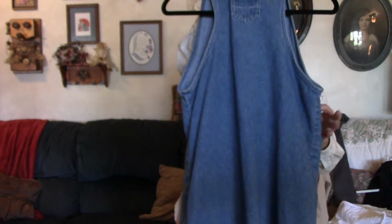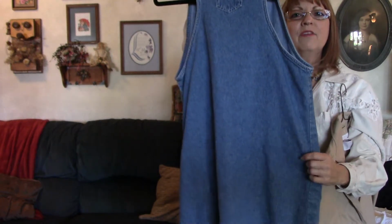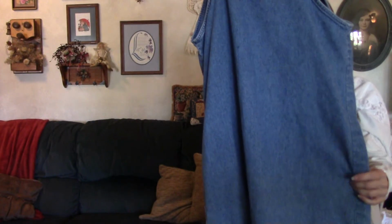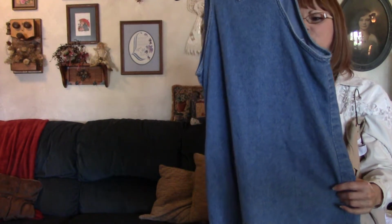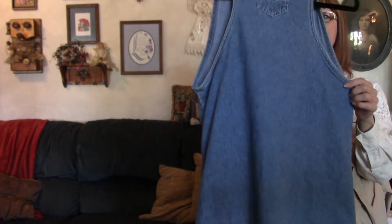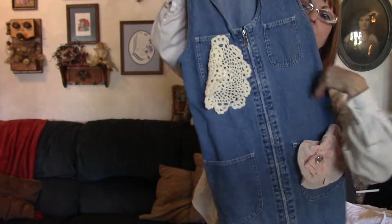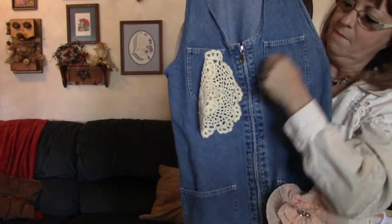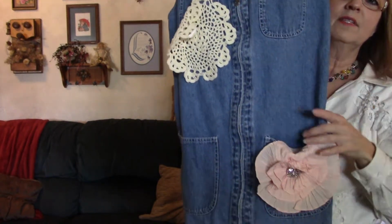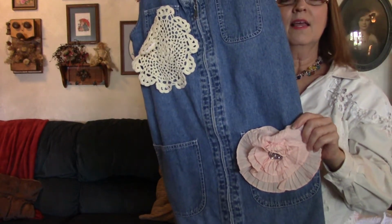This is one of those zippered jumpers that I believe everybody at one time owned. They're just so comfortable, and you could just jump into them and no problem at all. But they're kind of plain. Well, this is what you can do with it. Whoop, where am I? See this doily here? Just add a doily. This came from a formal dress.